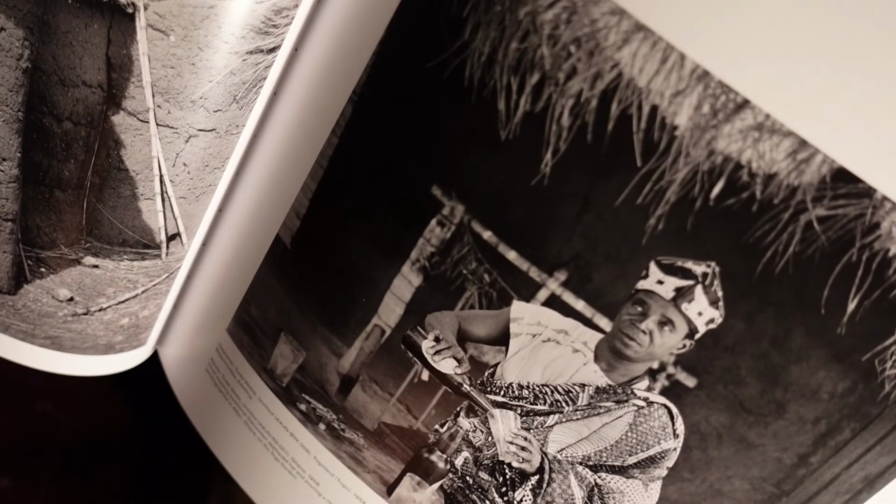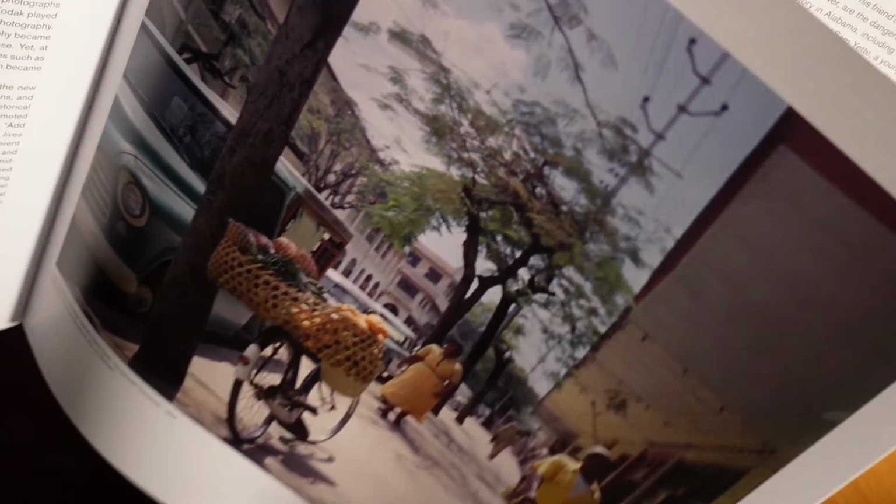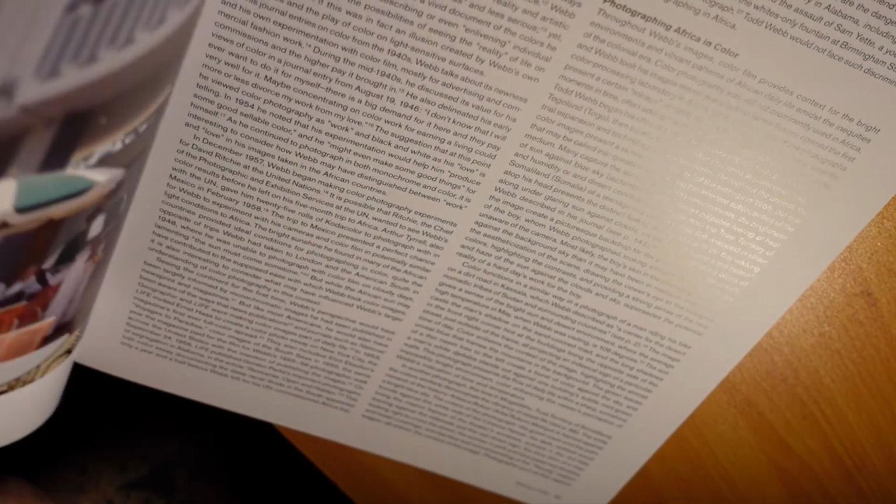And the second book I look at is Todd Webb in Africa. So this photo book is composed of a bunch of different African countries in the 1950s and the industrialization of Africa in that period. Really inspirational stuff. I really like the idea of documentary work, so this is a really huge documentary project, and I think that one day I would love to tackle something that big.